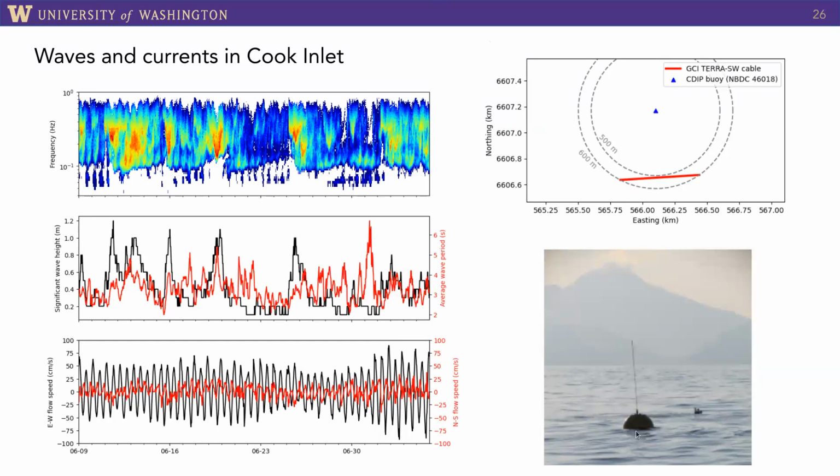Fortunately, we have this buoy. This is a photo of the actual buoy with the volcano in the background, managed by Scripps but paid for by NOAA. In blue with a triangle, it's pretty much exactly 500 meters away from the closest point on the Terra Southwest cable, the one that runs east-west across the middle of the inlet. It gives us all this beautiful information about the wave spectra in time, and higher order statistics that are commonly used in oceanography and coastal engineering.